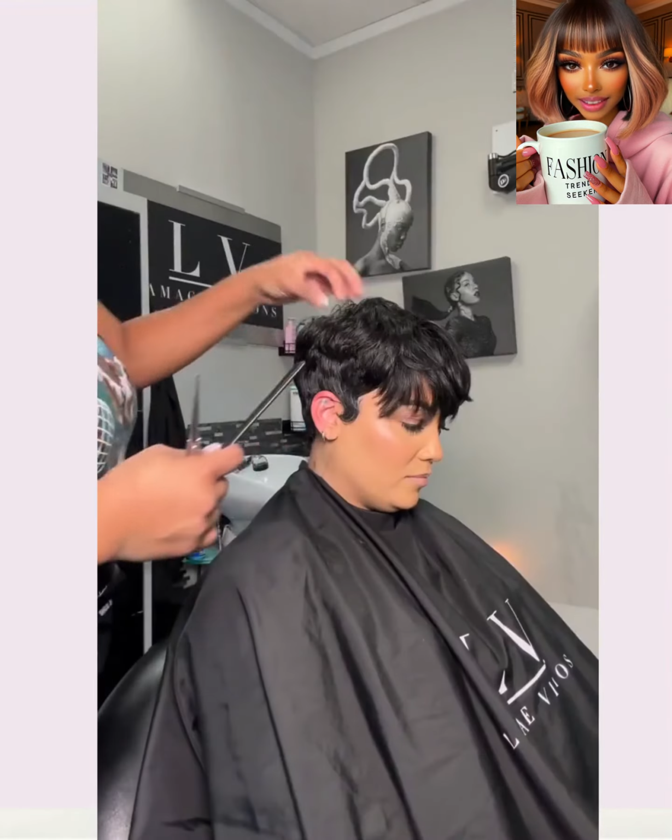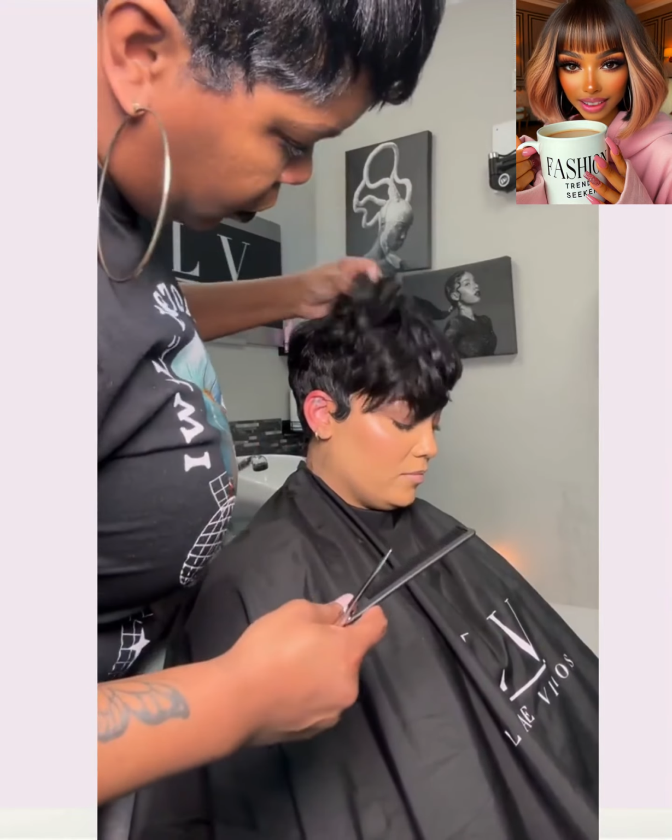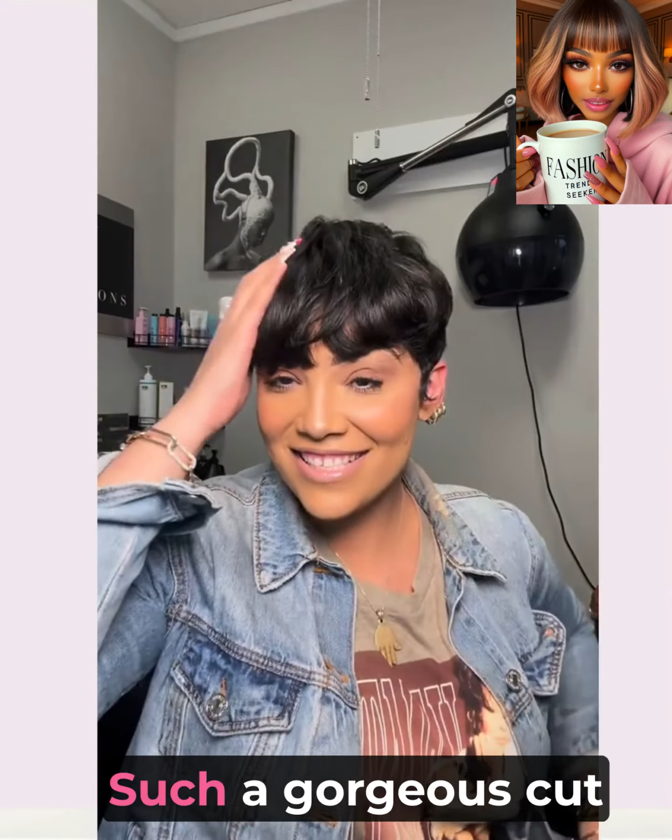Oh, and the stylist does this beautiful pixie. Wow, such a gorgeous cut.